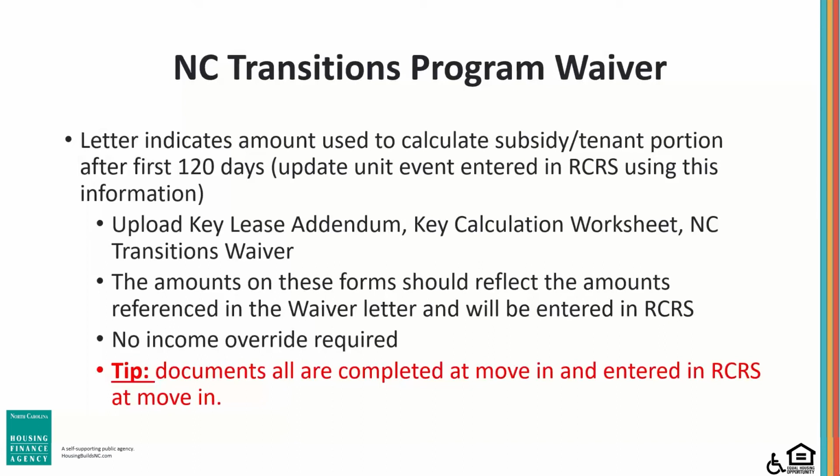The amounts on the forms should reflect the amounts in the waiver and in RCRS. You do not have to do an income override for the update unit event referenced in the waiver. Again, you're completing all of these documents at move-in. You're not waiting until the 120 days are up. But if you have any questions about how the information should be entered, you can reach out to our staff and we'll be more than happy to help you navigate the system changes.